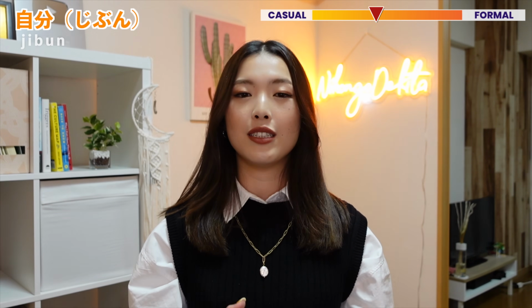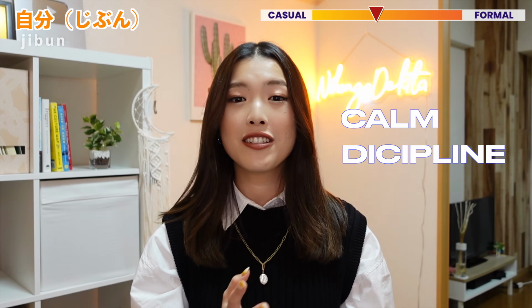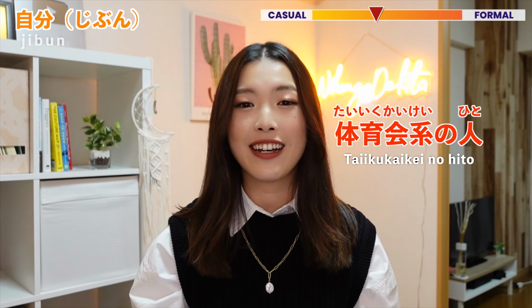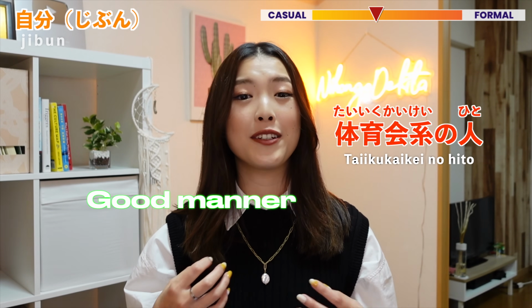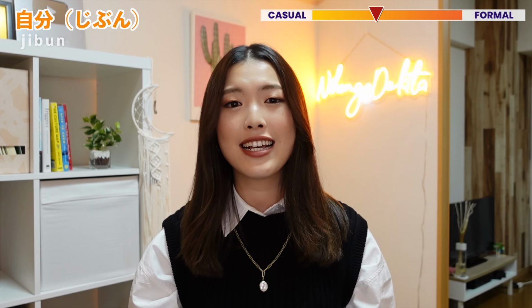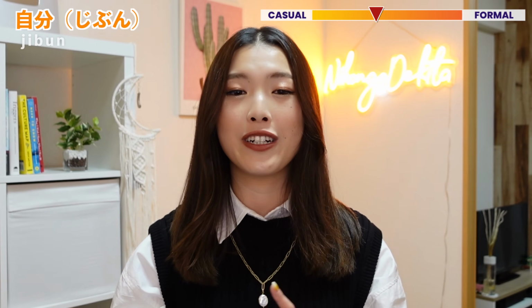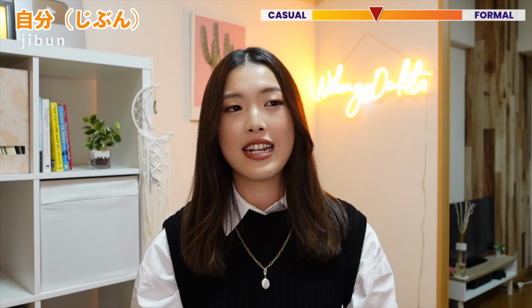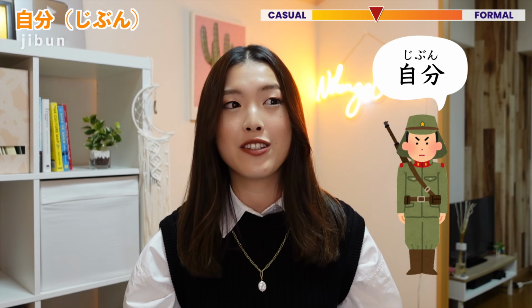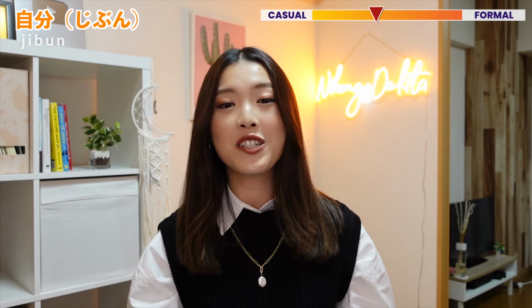Jibun sounds really calm and disciplined, and most of the time it's used by athletic people. In Japanese, 体育会系の人. When Japanese people hear 体育会系の人, we associate them with having good manner and very polite, because in Japanese culture, if you're in the sports club, you learn good manner and politeness very strictly, especially if you're in school sports club. Another reason is, after Meiji era, Imperial Japanese Army used to use jibun as their first person pronoun. It was actually recommended to use. So that's also where the impression is coming from.